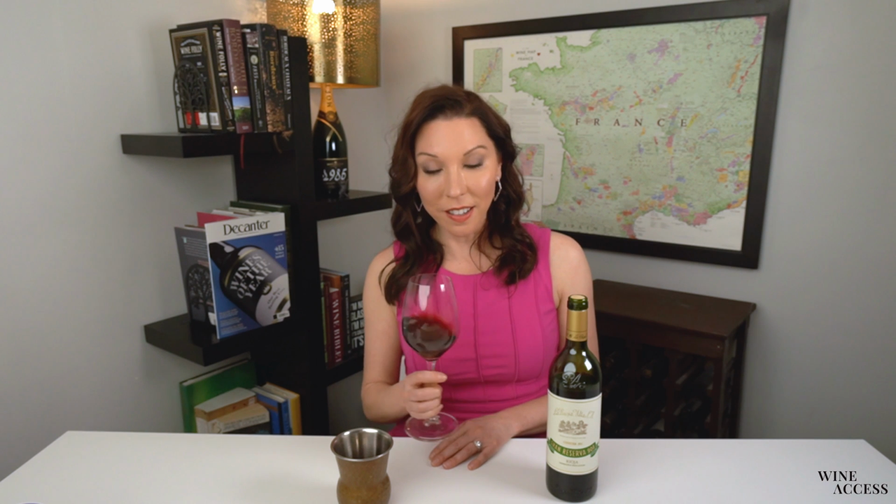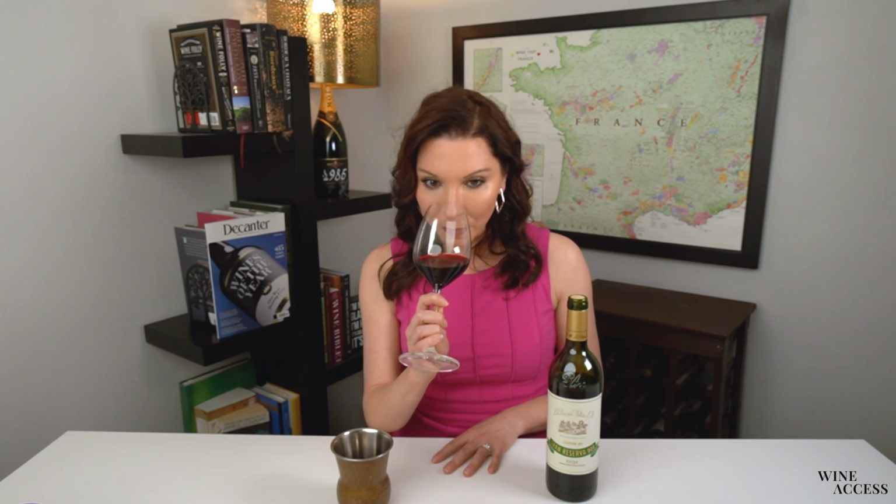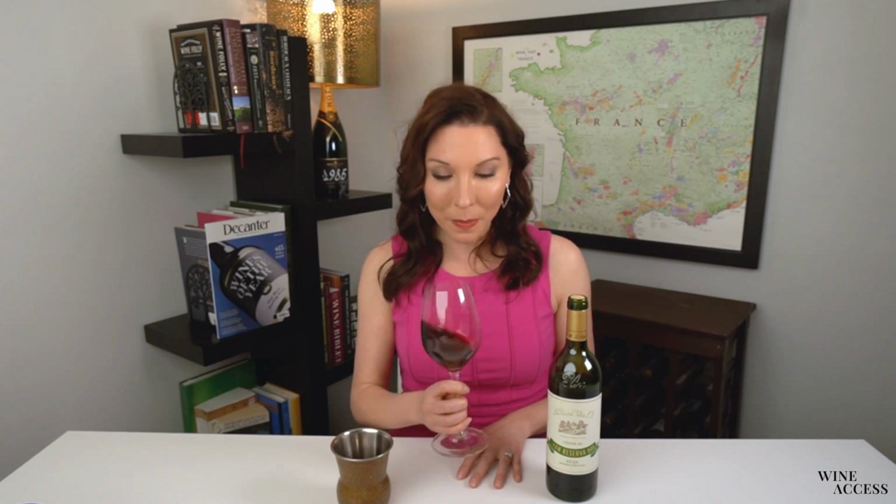So I'd call this garnet in color, which makes sense. It has some age on it as a 2011 vintage. On the nose, it definitely has those tertiary bottle age characteristics coming out. There's sort of an earthiness. There's a sweet tobacco note in the glass. There's leather. There's cherry. There's strawberry. There's dill and coconut, which I attribute to the American oak that I know this wine was matured in. But really an intriguing mix of sweet and savory together in this glass. So let's taste it.